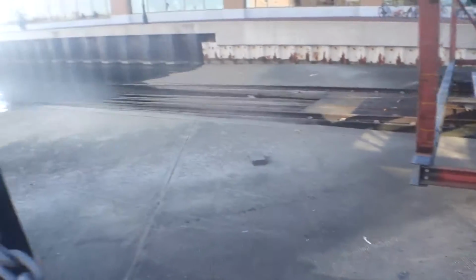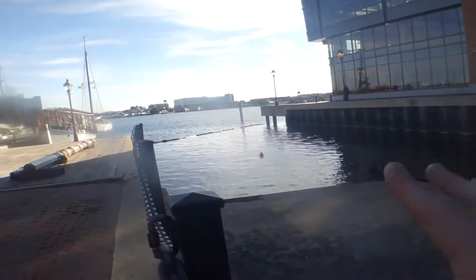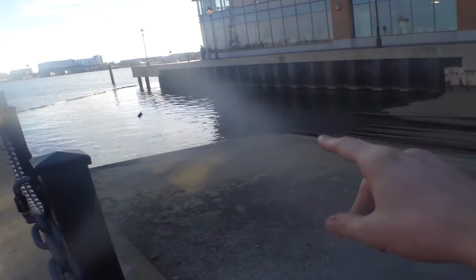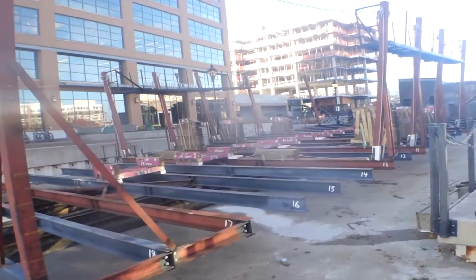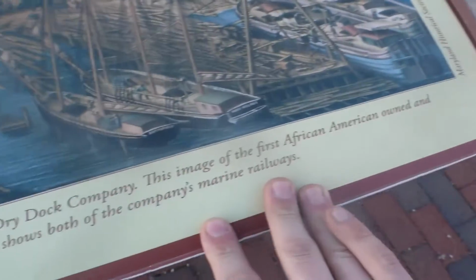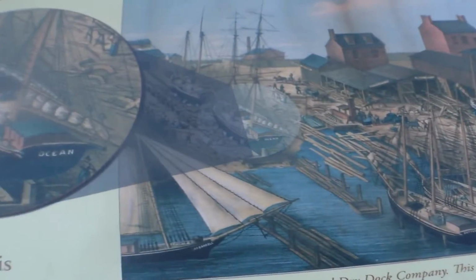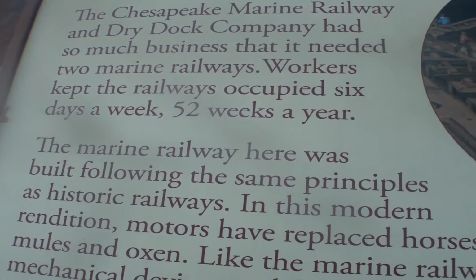Here is an idea of a Marine Railway, where they would take boats in the early 1800s up here, and then horses, ox, or even people would pull the boats up here and give them repairs. Back in the day, they had many a marina. They worked quite a lot, 6 days a week, 52 weeks a year.